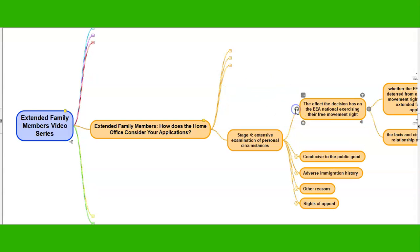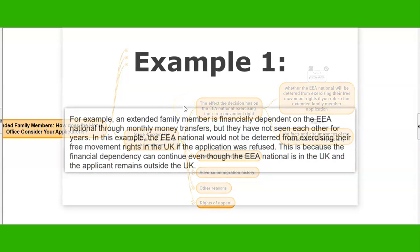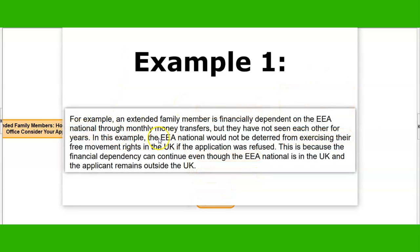So will this make them leave the country and be reunited with their extended family member? And in their guidance, they've given 2 very helpful examples. So they said here whether the EU national will be deterred from exercising their treaty rights. And so the first example, they say here that the person, when they were financially dependent on the EU national back in their country of origin, it's highly likely that the refusal will force the EU national to leave the country and be reunited with their extended family members.